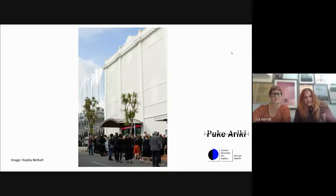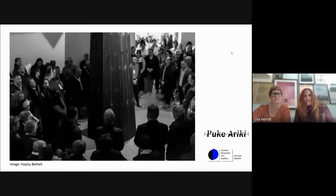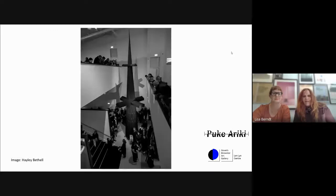So we started thinking about the options of preserving it and creating a virtual tour. In this slide we have the pōhiri, the iwi from Tainui and Taranaki arriving in the gallery. For me and a lot of my colleagues, this was a real highlight. I've been at the gallery for 19 years and this was my absolute highlight. It was spine tingling to hear the karakia, and to see everybody connecting with Brett's beautiful sculptures.